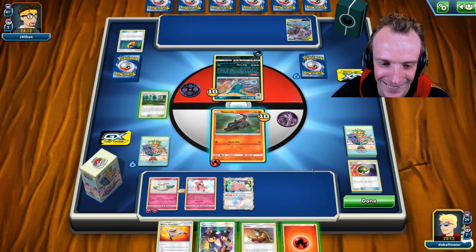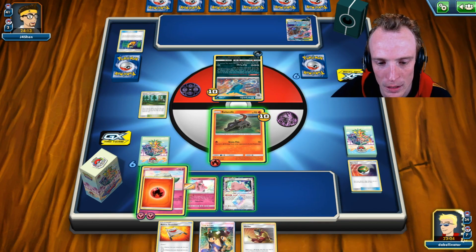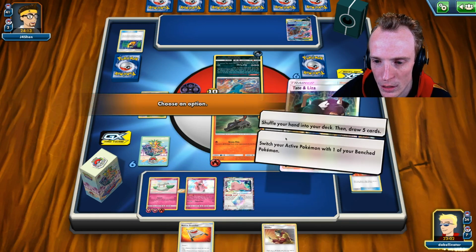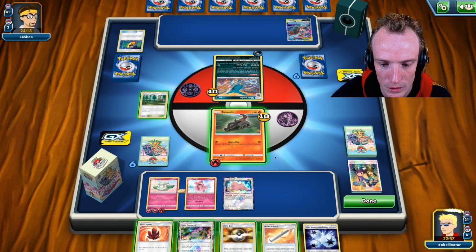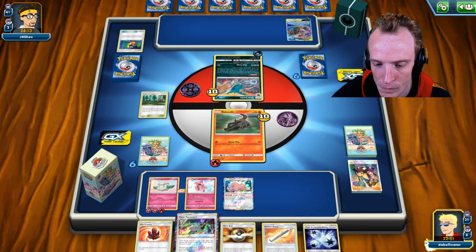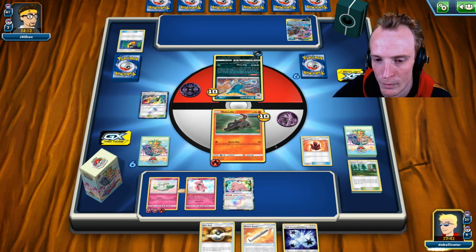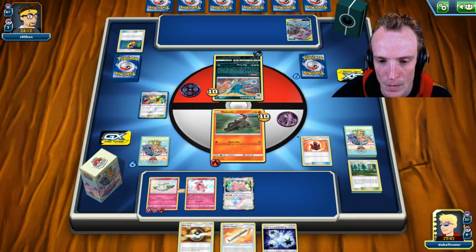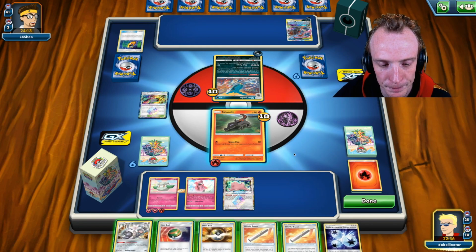You didn't either. Alright, well. We could Welder, but I'm not liking the Welder. Really not liking the Welder. What I'm liking here is a Fire Energy to you, a Salazzle, Shuffle. And alright. I was probably going to manually retreat anyway. Need to learn to manually retreat first. Anyway.